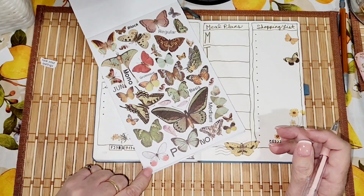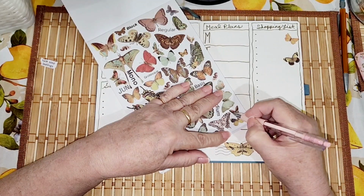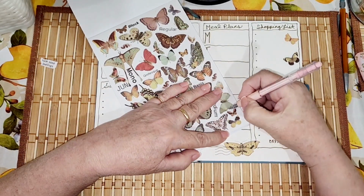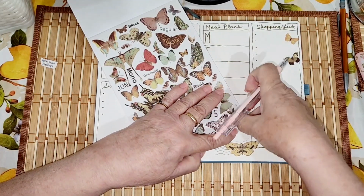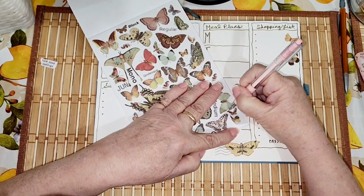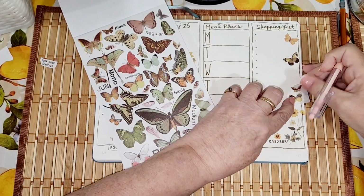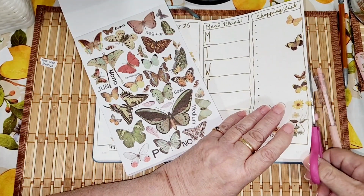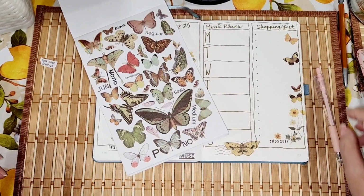Oh, here's a good page right here. This is just all butterflies. But see these two right here? They fit the bill. So let's just do this. Oops. I didn't cut across there. There, let's get that off of there. Okay, I'm going to stick them right there and then just cut that extra little bit of washi off. Like that. And I think I need one more, just one, for right there.